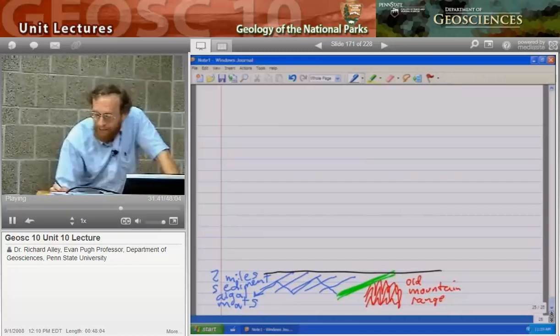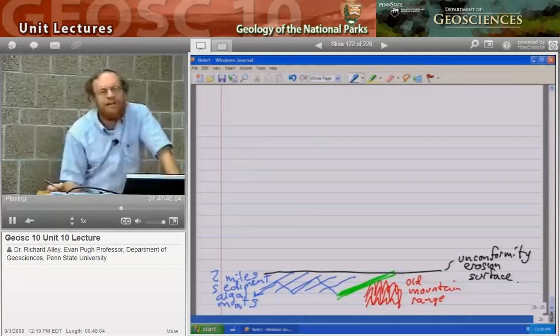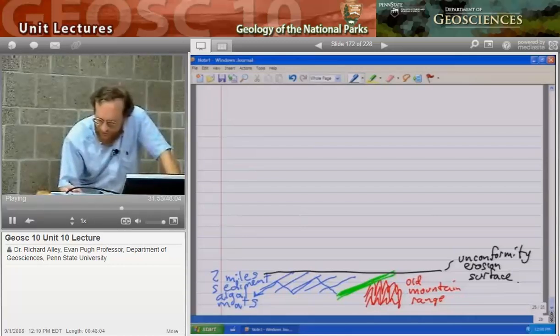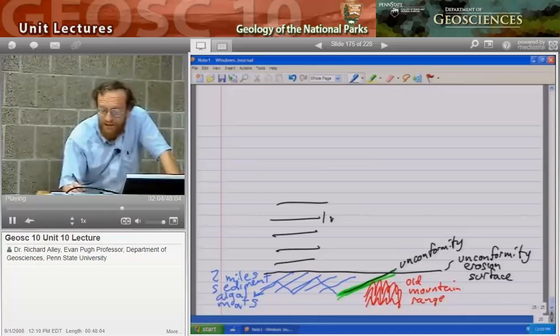And then on top of that, there's another mile of sediment to the rim. So there's 1 mile of sediment up to the rim. And in that mile of sediment going up to the rim, we see changes in the kinds of fossils. So the fossils change going up. There are actually many unconformities in that. There are many unconformities in the pile.